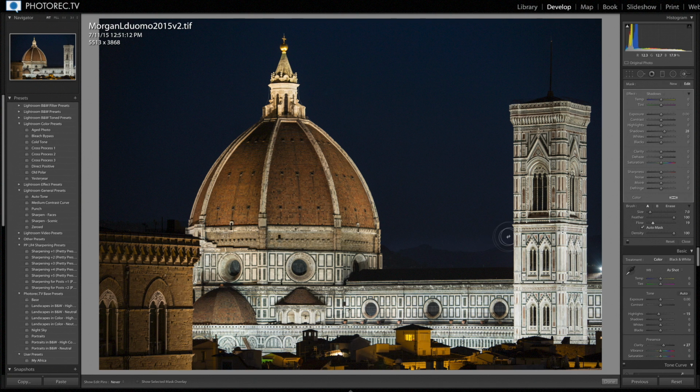That's stronger than I would like. So I'm just going to try to fade that out a little bit. But I might have overdone it there. So let's just back it off a little bit. Somewhere around there looks good. Very subtle. Let's go back to our before and our after.